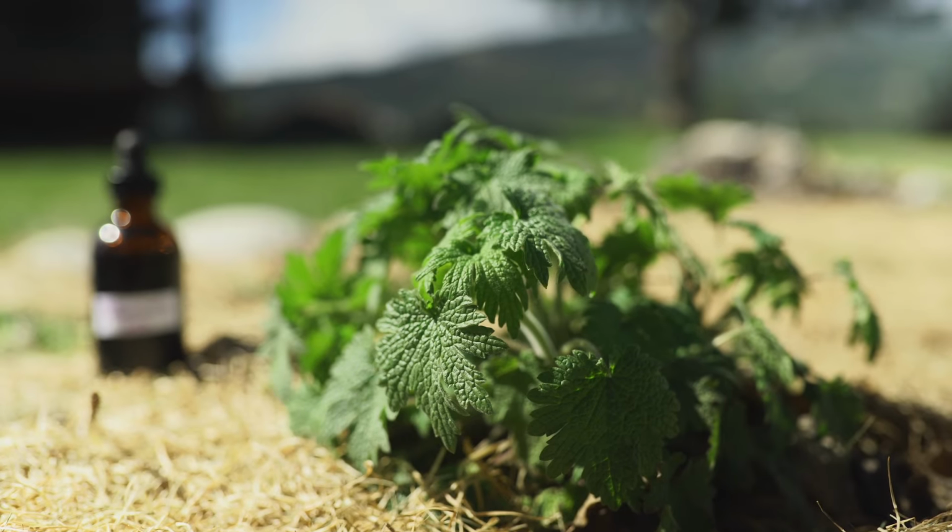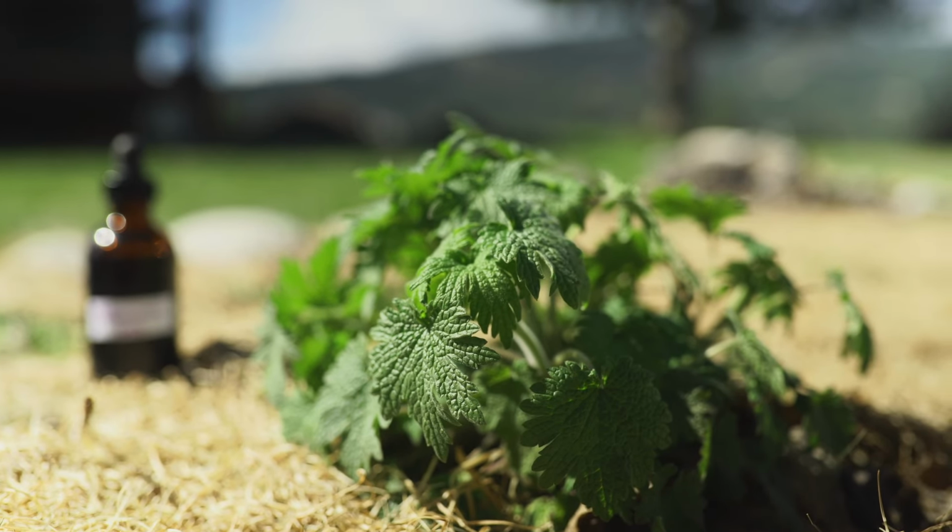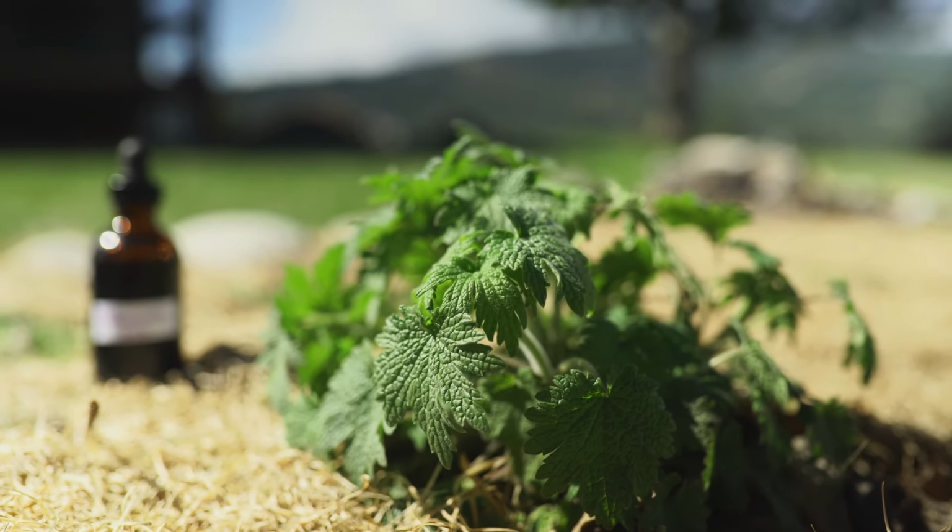Motherwort is really easy to grow either from transplant or seed. It is in the mint family and it requires very minimal care. It'll thrive anywhere between zones 3 and 8.